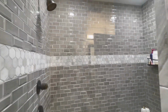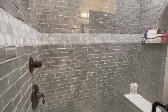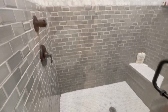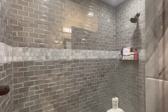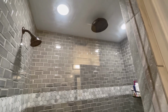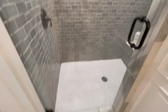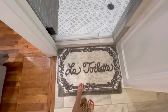This is our shower. I love our shower. I love it a lot. 3 shower heads. And then we also have a handheld. You can't see it, it's on this side. So technically we have 4 shower heads. Well, yes, we actually do use them all. So there's that. Then our bath mat. This is also from Urban Outfitters.